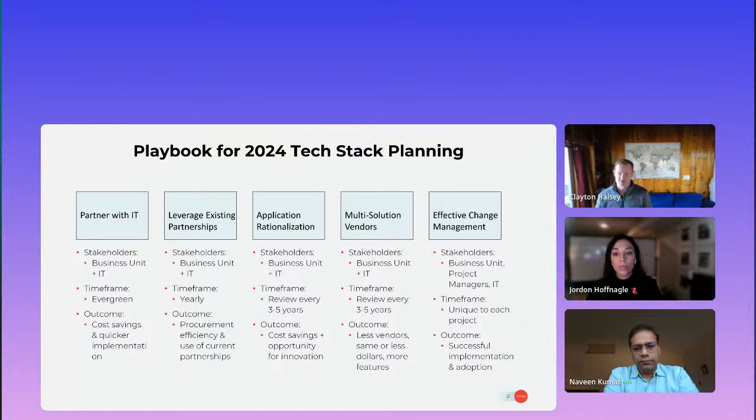So there's kind of the high-level review of the playbook. Jordan, Naveen, anything I missed in there that you guys wanted to make sure to super triple underscore?